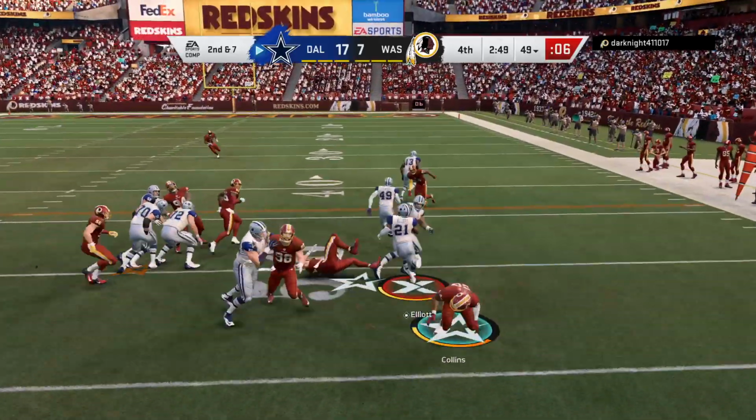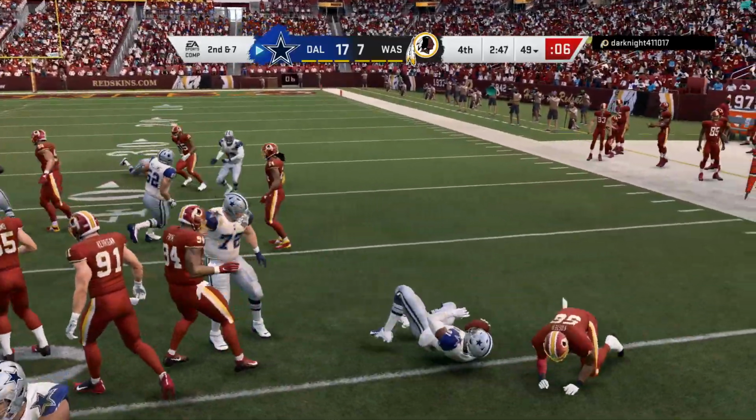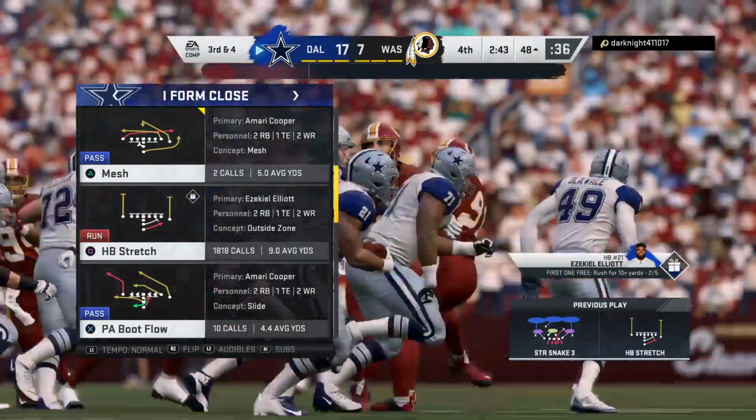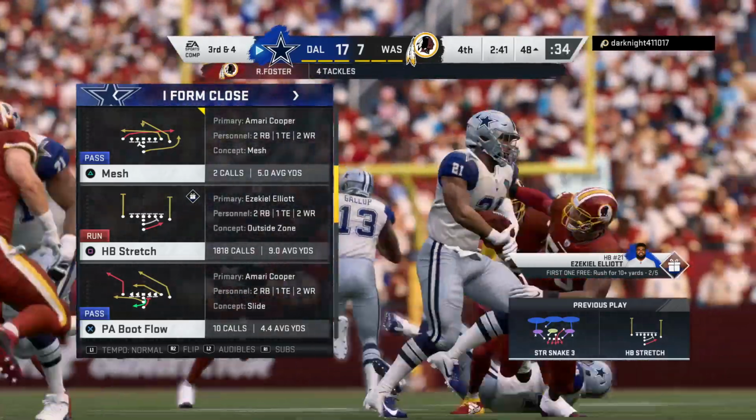They go back to Elliott. He's been busy. And he's got it across the midfield stripe and into Washington territory. And it's Reuben Foster in on the tackle.